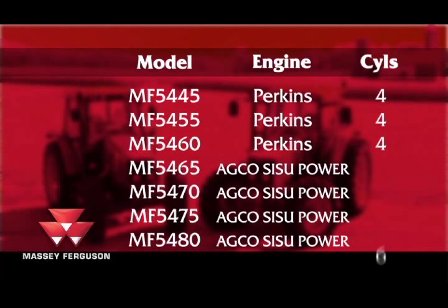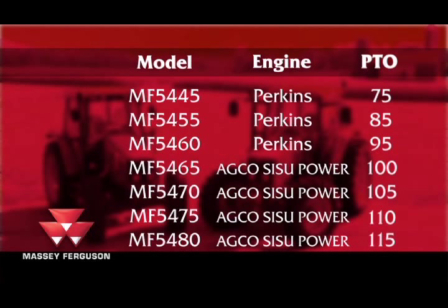Each engine in the 5400 Series lineup has 4 valve cylinder heads for optimal air exchange within the cylinder. All Massey Ferguson 5400s utilize high-pressure common rail fuel injection systems. This high-pressure injection system is the most advanced method of fuel injection on the market today. The electronically controlled injection system supplies the appropriate amount of fuel necessary to get the best performance and efficiency out of the engine, and also responds quickly to any changes in engine load.